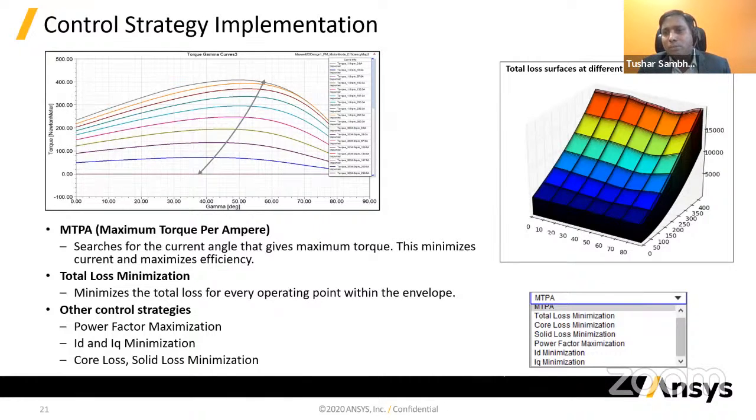There are different algorithms. MTPA is not the only one. There are loss minimization algorithms and so on and so forth. Apart from that, you also need to create these Id-Iq maps, Ld-Lq maps, d-axis, q-axis inductances, d-axis, q-axis currents, d-axis, q-axis voltages, which are very important to implement the motor control, because this becomes the characteristics of the motor when seen from the controller perspective. This is what the controller sees your motor as. So that's where again the characterization becomes important.